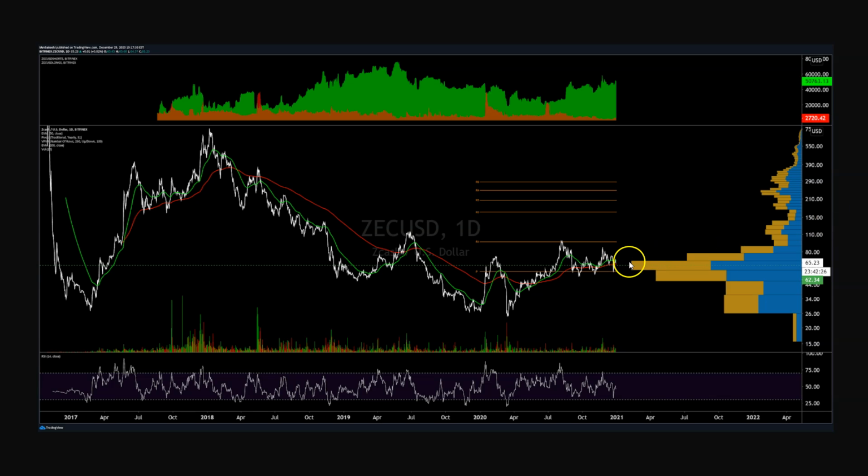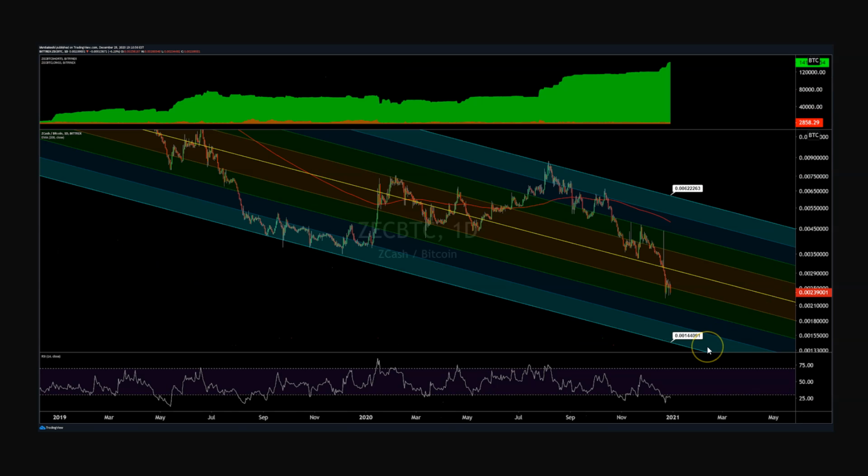Even in the next year, it could have a rotation trade because it hasn't moved. If it's stuck between 50 and 100 by Q2, there's a very good chance that it will be an early mover in some sort of rotation trade to 150, 200, definitely possible, because I expect everything else to be much more bullish into 2021. So this could get super ugly on the BTC pair and just ride this pitchfork all the way down. So to conclude, not much to be bullish about on Zcash right now.